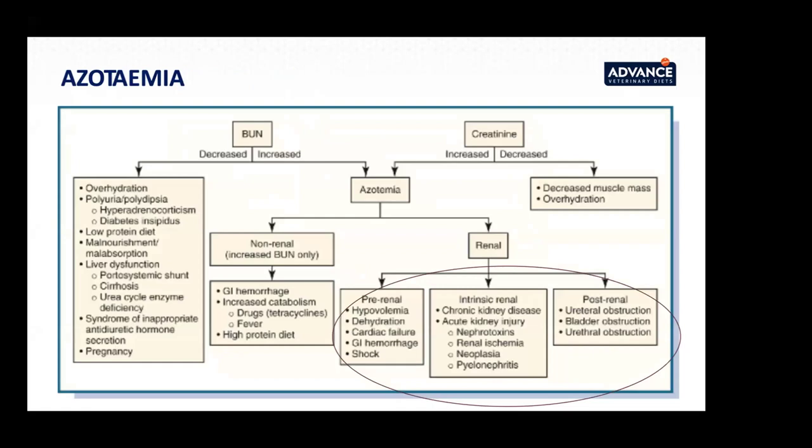And the azotemia. If we see a cat with azotemia, we always have to think about whether it is pre-renal azotemia, intrinsic renal azotemia, or post-renal azotemia. Thinking about it, maybe you have a pre-renal component secondary to hypovolemia or dehydration, plus, at the same time, intrinsic renal disease: mainly chronic renal disease, acute kidney injury, or an exacerbation of chronic kidney disease.